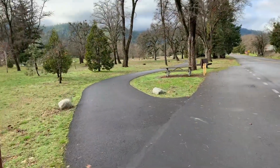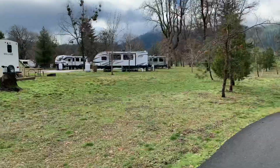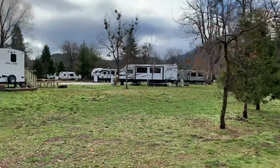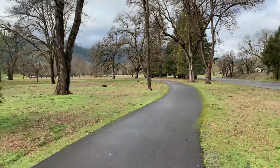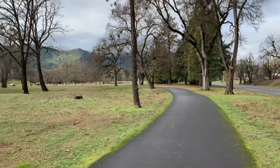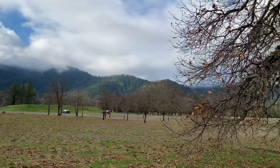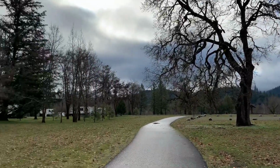Alright, so they've got all this sectioned off. These are all the ones that they moved in. So it looks like this area is all full. That's good though. Get some people in there. Alright, you can see behind me a bunch of FEMA trailers. Those are all set up. They've got a nice place. Sure is pretty up here. Valley of the Rogue State Park.